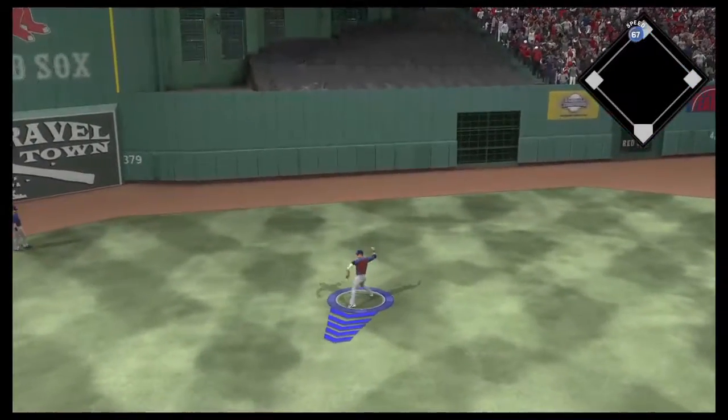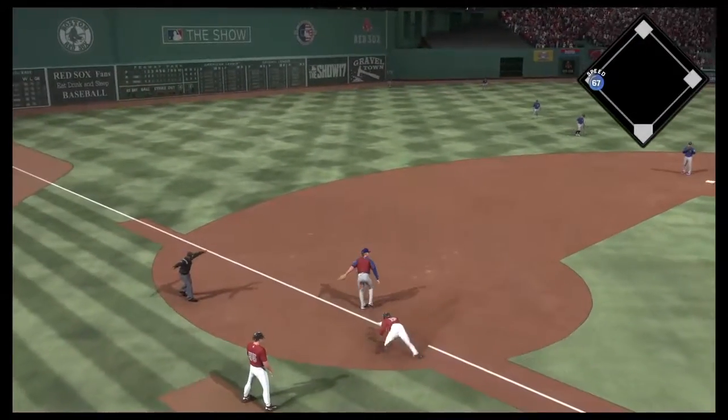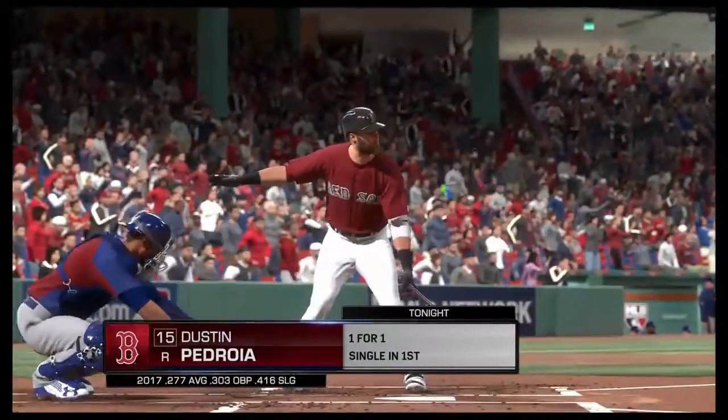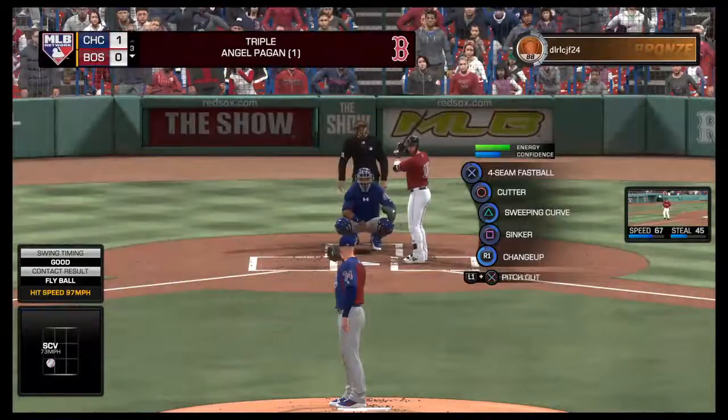This ball's off the wall. Now a long throw to third, and Pagan is going to get there. He's in at third with a triple. Digging in to try it again, Dustin Pedroia, a base hit in his first trip.